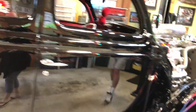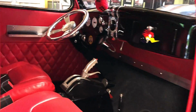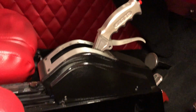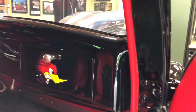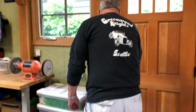Let me open the door. You can see inside. So you see the shifter. It does have a brake lock, so it could be taken to the drag strip and raced if you wanted to. I don't do that, but I do drive it, and it's just a blast to drive. Anyway, that's that. Let's go to my other garage, and we'll look at another car.